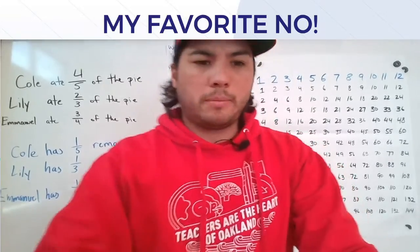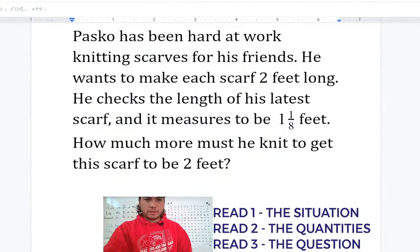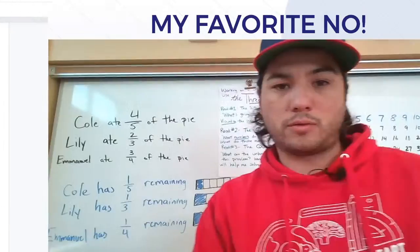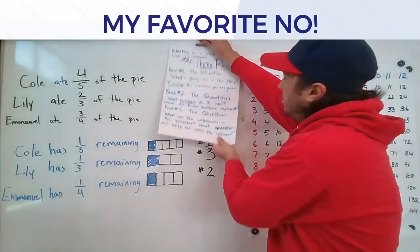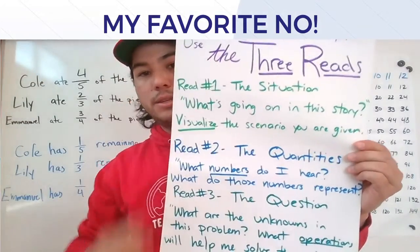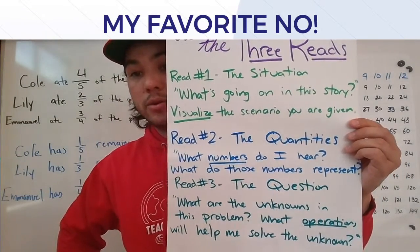Okay, let's go to some of our practice problems here. Here's our first one for today. Remember, we're going to do our 3 reads. Let's go back to the full cam and just briefly review the 3 reads. The first read is really just focusing on the situation. What's going on in the story? Visualize the scenario you are given.